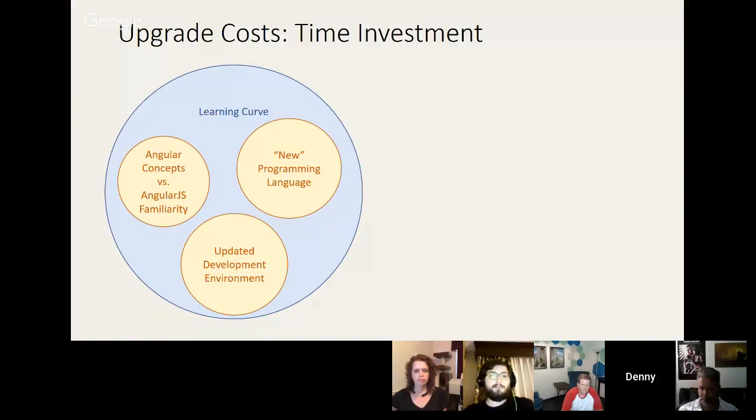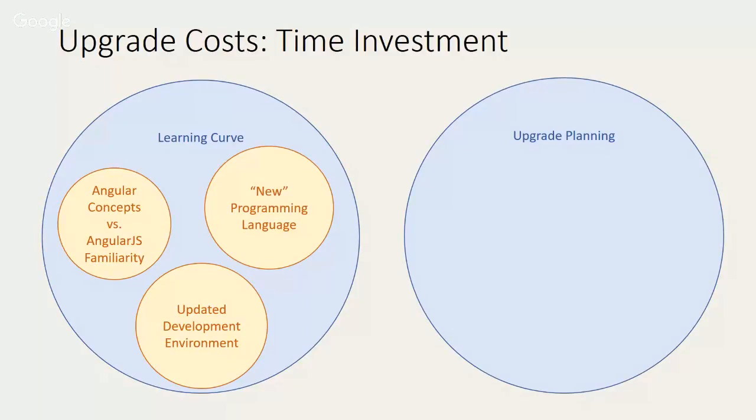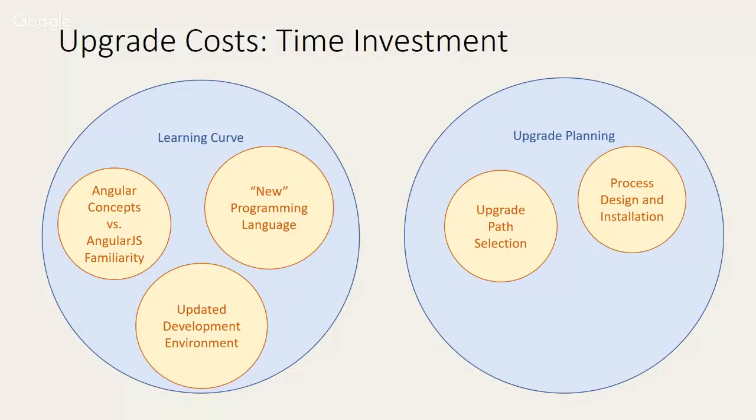The other area of upgrade costs in the area of time invested is the upgrade planning, right? So the first part of that is selecting an upgrade path. We'll talk a little bit about this next, but there are several ways you can go from an AngularJS app to an Angular app. Then, of course, you need to design and install some sort of process. Depending on your team size and the application complexity, you need to devise an effective process to fit in your workflow and your organization to actually make the upgrade occur. You need to communicate with your team leaders and schedule things. It does require regular attention until that upgrade is complete. And then lastly, you need to manage the plan execution, right? So this will be including those upgrade tasks into your sprint cycles or your release cycles.